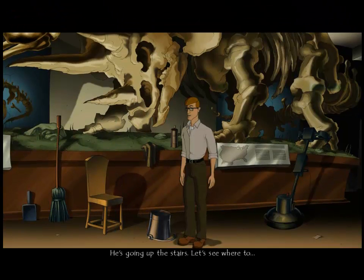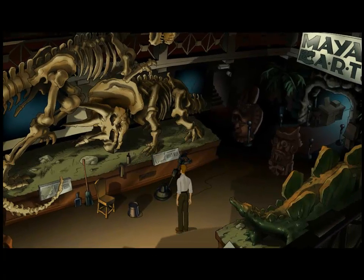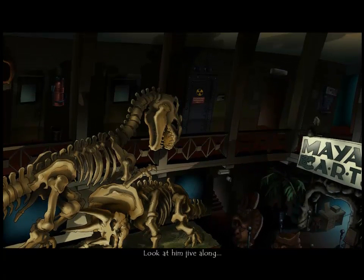He's going up the stairs. Let's see where to. Look at him jive along.